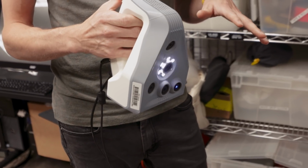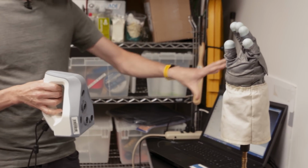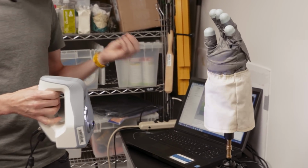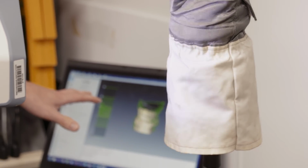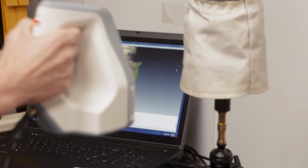There's a handheld structured light scanner. We can see that it's projecting a fringe pattern onto the surface of the object, and then it's got 3 cameras that are reading how that pattern deforms over the surface. The really bright light you're seeing is actually a flash for the color camera, so we're going to capture color information. And we're capturing about 5 frames per second, and the software is aligning those frames to each other in real time.